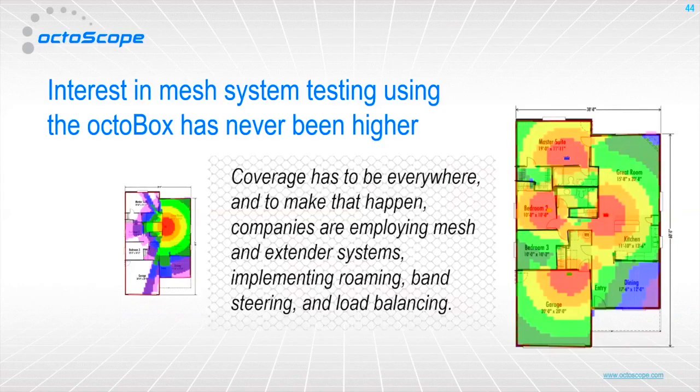Right? The reason is that it kind of comes back a little bit to even the IoT discussion before. Kind of everything is on these networks now. Everything is Wi-Fi enabled. So the old days of it was good enough to have coverage on your couch or something like that is no longer the case. People need coverage in the far corners of their homes in order to be able to make sure that all their devices are connected all the time. And that's being done more and more through the use of mesh networks and extender devices.